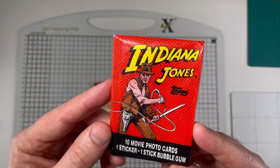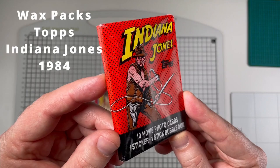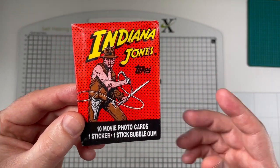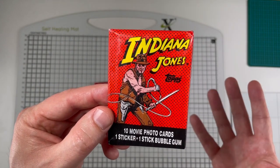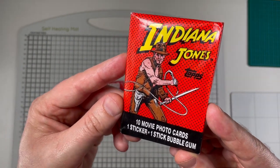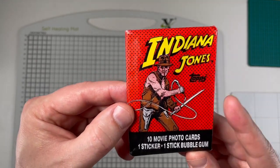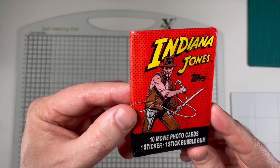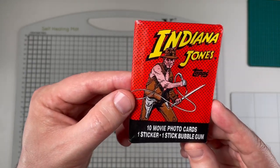As I was paying, I had another look through that glorious glass cabinet. There are a stack of vintage cards. There are also some boxed Bravestar items, which were very tempting. But I picked up this Indiana Jones Temple of Doom pack. You've got 10 movie photo cards, a sticker, and some bubble gum. I wouldn't recommend eating that bubble gum, it's decades old.